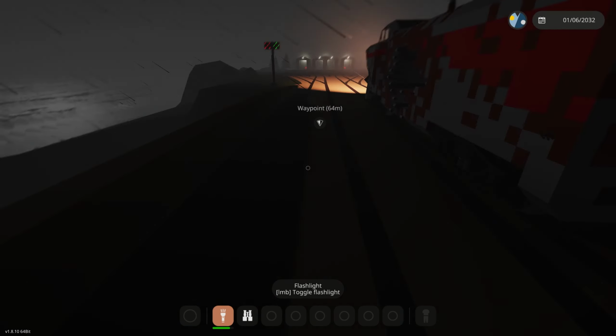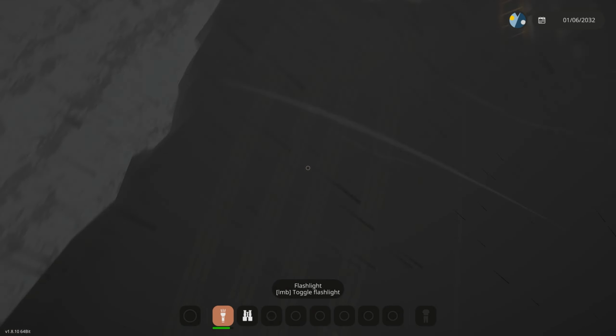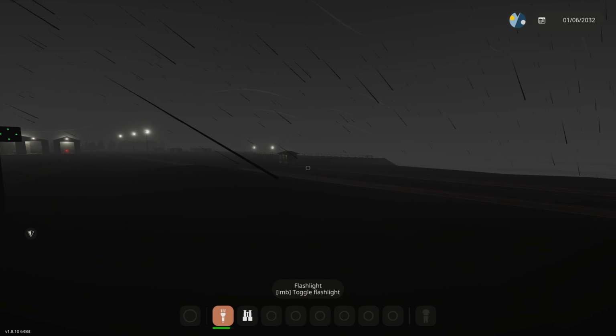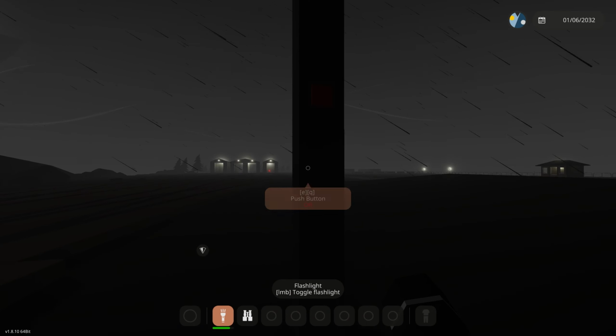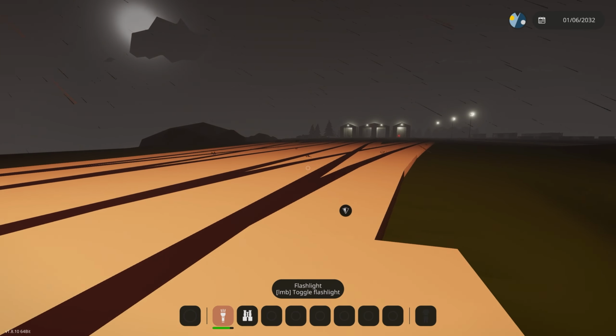You didn't have to stop it. Back up. You didn't have to stop it, I know. Okay, well, I also have to determine where the track change is. So it looks like we want to be circling this way, so I'm going to quickly change the track with a push of a button. Kind of annoying, these track changes, not gonna lie.